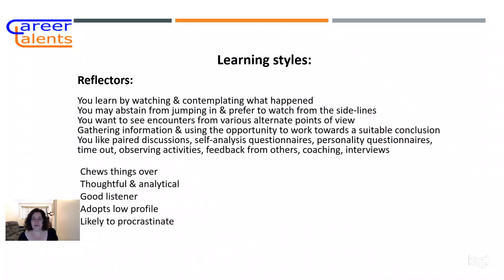Learn by watching, contemplating what happened. You may abstain from jumping in and prefer to watch from the sidelines. Remember, you want to check things first. You need to think about it. You need to observe. You need to reflect on what's going to work and what's not going to work. You want to see encounters from various alternate points of view, gathering information and using the opportunity to work towards a suitable conclusion. You like paired discussions, self-analysis questionnaires, personality questionnaires, time out to observe and ponder and think and reflect, feedback from others, coaching, interviews. You like to chew things over. You're quite thoughtful, quite analytical, so you'd like to have time in your job to think and plan.